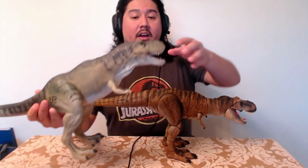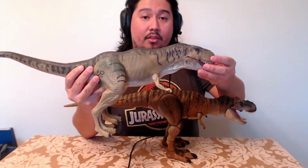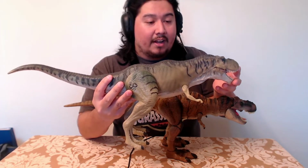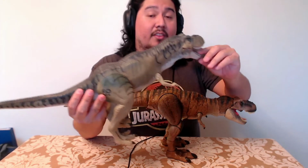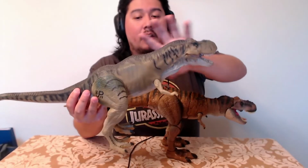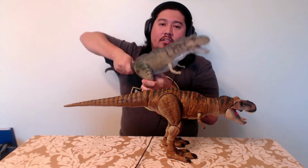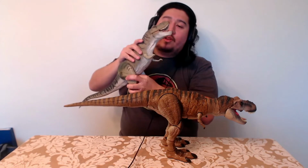But for the final comparison, I did not grow up with too many of the Kenner dinosaurs from the Jurassic Park and Lost World series, but I have here the Thrasher T-Rex from the Lost World line. I don't have the capture material, but this was one of the coolest T-Rexes you could get because it had a capture guard up here on the body, and you would just place it down and shake its little tail, and it would break out of it. It was really, really cool.